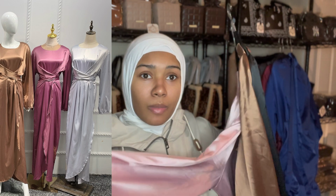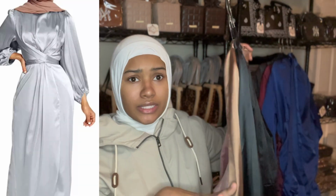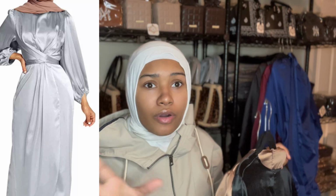And then here are some similar to those. Also silk modest, but these are a different style. I think this style is more common, I've seen it over a wide variety of different Muslim modest fashion, modest dresses websites. This is the satin maxi dress. This is what I call it. I don't know if it's called that everywhere else, but that's what I call it.